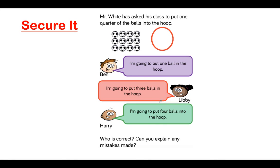Okay, so you should have said that Libby is correct. And I can't wait to see what explanations you've come up with. But Ben, he's only going to put 1 ball in the hoop, which is definitely not a quarter. And Harry, he split his into groups. So like Libby has, she's looked at the groups and she said, okay, I'm going to put 3 in because 3 is a quarter. But I think what Harry's done is he's looked at his groups like this and he's said, oh, here's a quarter. So I'm going to put 4 in the hoop. Okay, instead of 4 groups of 3, he's looked at 3 groups of 4.